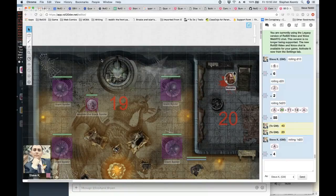The obvious one being, you might not have a gaming store or a gaming group that's in physical proximity to you, and you can get on Roll20 and you can play anyways. That's the obvious one. But then one of my very first projects that I did when I got to Roll20 was translations. So we translated the site now into 22 languages to make it accessible to people who might not be English speakers, and on and on and on.